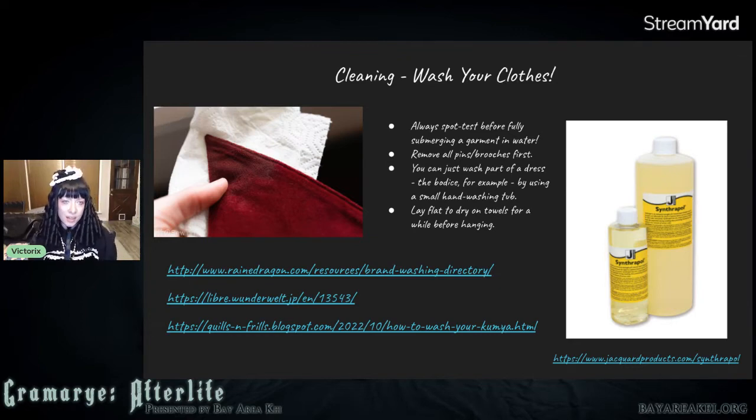Synthropol is a great cleaner. It is specifically made to remove fugitive dyes from fabric and then keep those dyes in suspension in the water rather than sinking back into your garment.